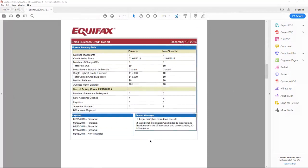Then we can see here's that summary data we just talked about: number of accounts, credit active since when you opened it, number of charge-offs, total past due, most severe status in the last 24 months, single highest credit extended, the highest limit you've ever been extended, the total exposure, the amount of credit you have outstanding, the median balance, the average open balance, and then here's the recent activity: number of delinquent, new accounts open, inquiries, accounts updated again, and here are the inquiries right here. Now notice we can't see credit issuer name here. We only see category. Financial could mean that you're applying for a credit card or a loan, for example, and then any messages down here, comments.